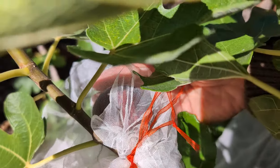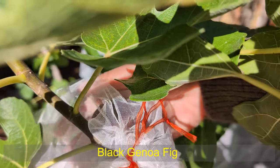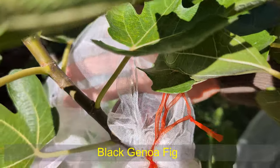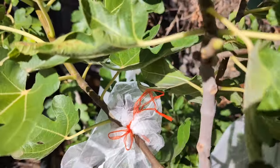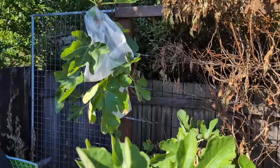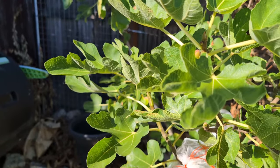I'm not sure you can see the brown color here. This is Black Genoa. I never got the pronunciation correctly, but I hope you can see the brown color here. It's just ripening just here. I do love them, and this variety is so sweet and so juicy, and I really love them.